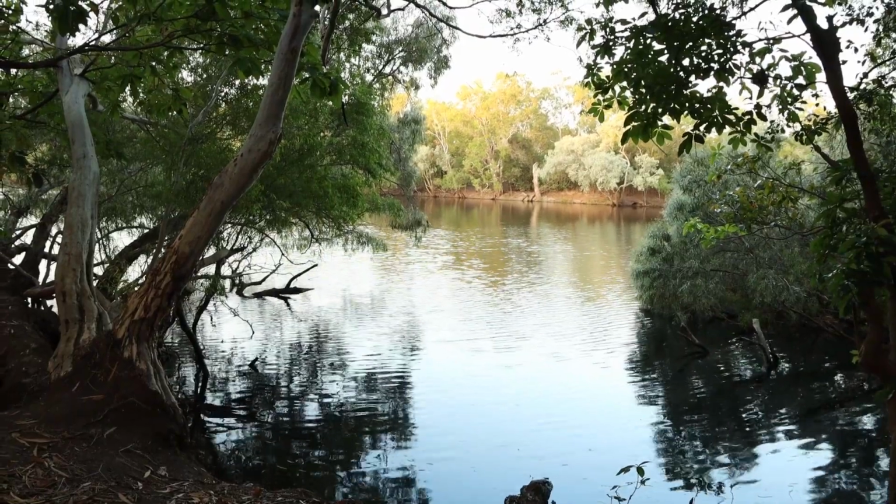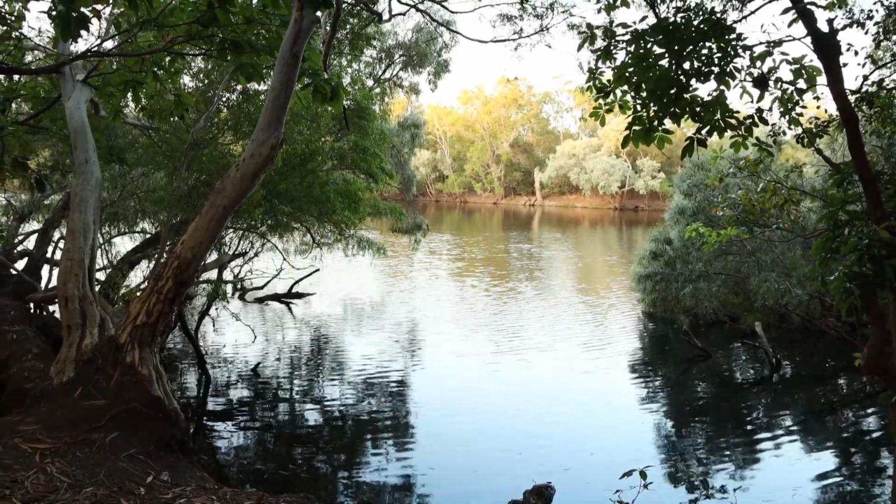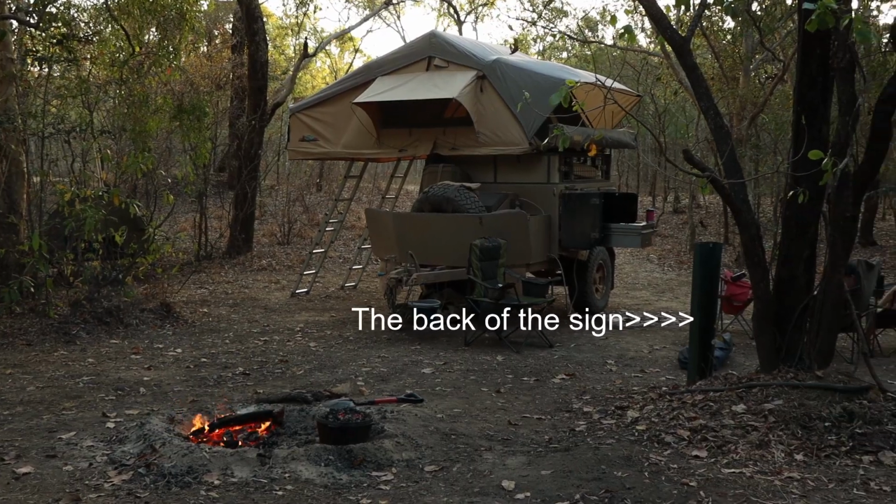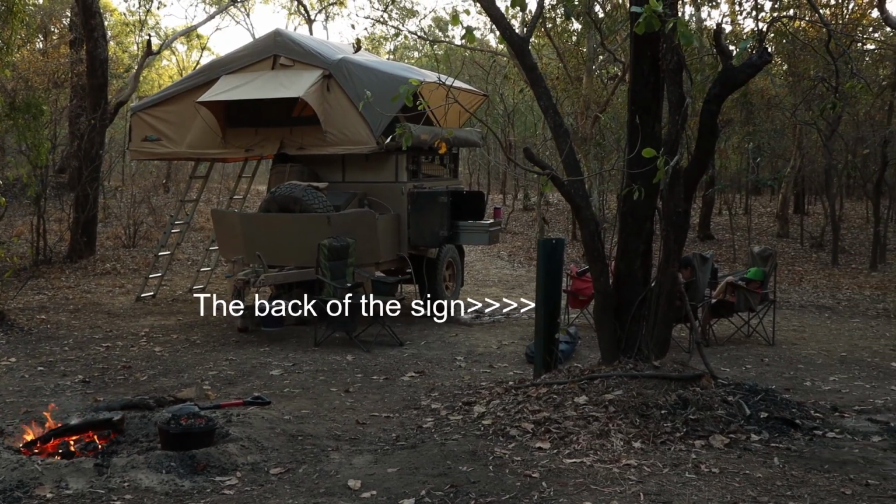We're pretty close to the water here, you can see it over there over my shoulder. But there are a couple of signs for crocodiles, and obviously this river way does have a lot of crocodiles in it. So we're camped well back. There is a sign that says we're not supposed to camp past it. We are almost on top of that sign. So we're going to obviously camp here.